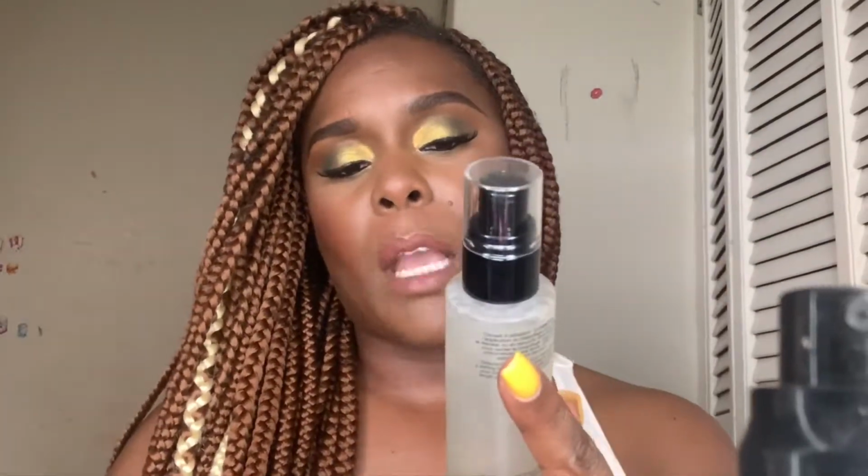But let's go back to the setting spray that we are discussing. It's this one from Lancome, the Fix It and Forget It makeup setting mist. This one is definitely a mist, and one of the reasons why I got this, and I've been trying it and I am so in love with it, is the ingredients that are actually in this. It claims you can wait up to 24 hours. Now I've never really tried that because I'm not sure if I want to wear makeup for 24 hours.